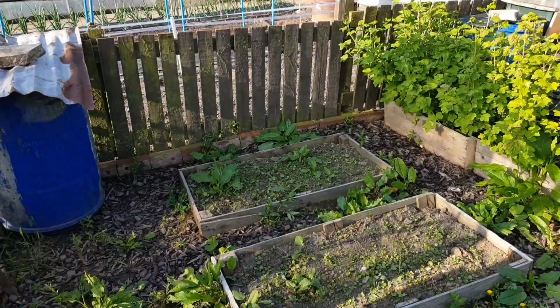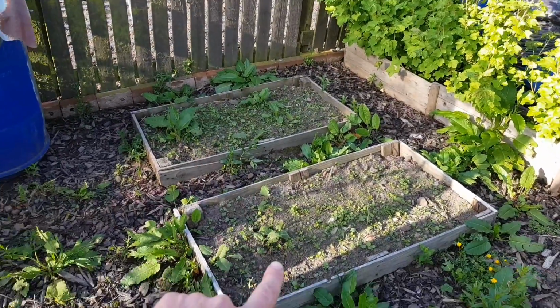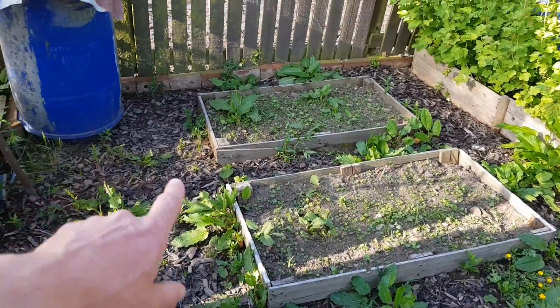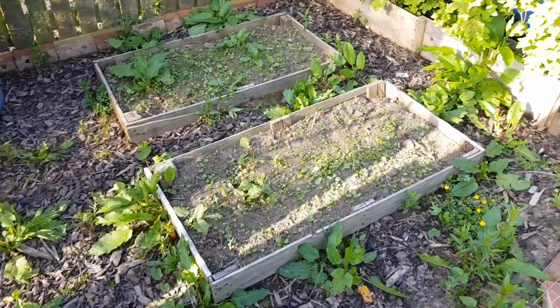Right, so if we start at the back end of the plot here, today I'm going to put out my pumpkin in these two beds here. I know they're going to be quite big and they're going to overflow the beds, but I'm just going to try and train them round and probably get rid of some of these weeds as well.